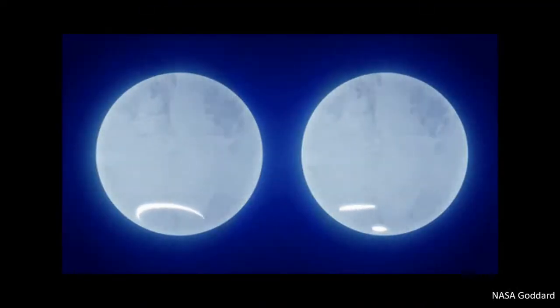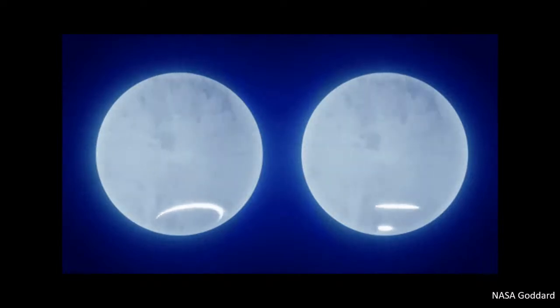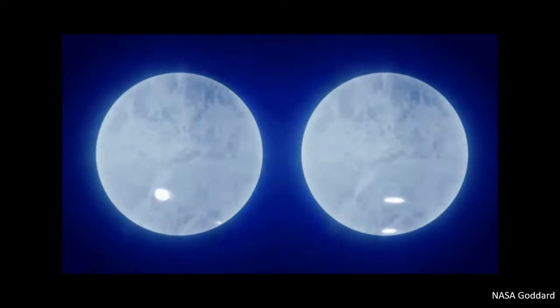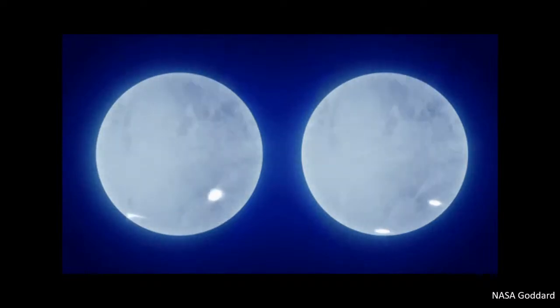This then is the surface of pulsar J0030. The white markings are the hotspots, areas of intense X-ray release, where the magnetic field lines converge. Like the astronomers, you can immediately see that something is wrong. In the right-hand image there are not 2 but 3 hotspots.